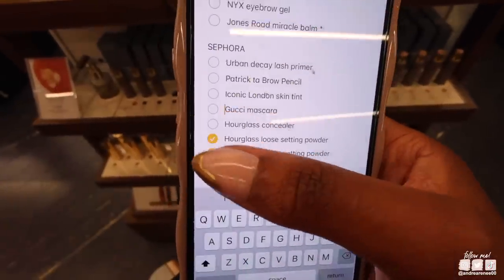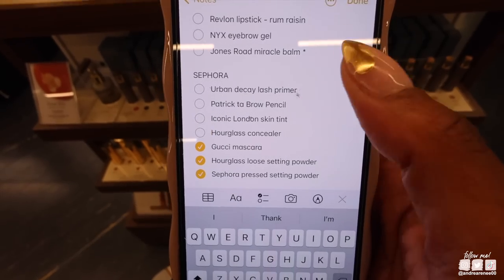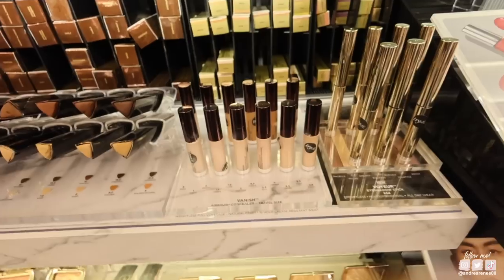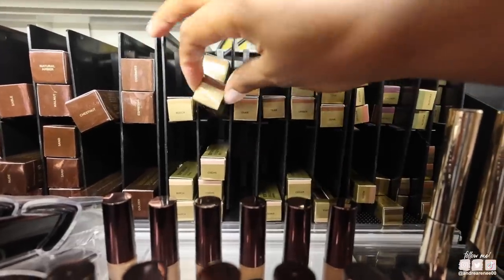Okay, so we got the Gucci mascara. Just have a Patrick Ta, Iconic London, and Urban Decay. Oh, Hourglass Concealer. Forgot to get that. Hopefully they have my color in the mini size because I really don't want to get the full size. It's right here. Yay!